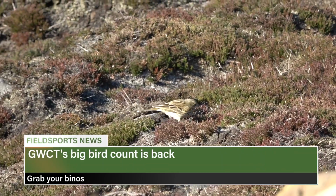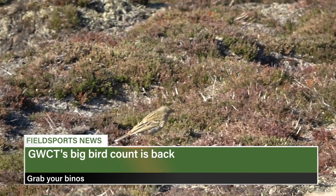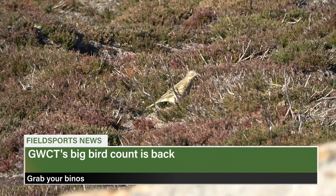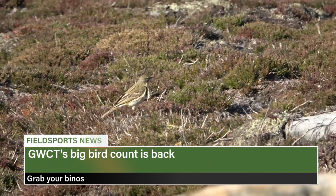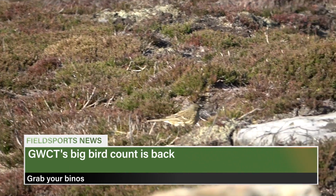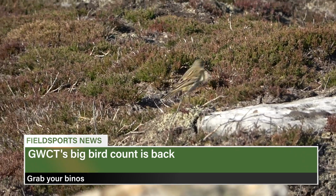The GWCT is in the middle of its big farmland bird count. Farmers and land managers across the country will head to parts of their land to spend 30 minutes counting birds. It's as simple as that, and not too late to get involved. Last year, 1,800 people took part. GWCT staff have been giving tips on how to recognise species.